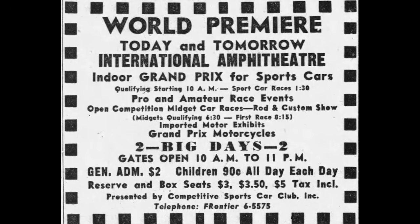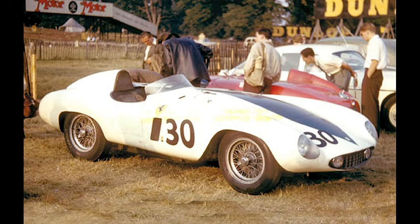The event drew some of the better-known sports car racers in the country, including the eventual winner, a guy named Loyal Katsky of Nebraska, who was driving a 4.4-liter Ferrari Monza. That particular car had been raced previously around Europe by the legendary Masten Gregory against some of the most famous cars, people, and courses of the era.